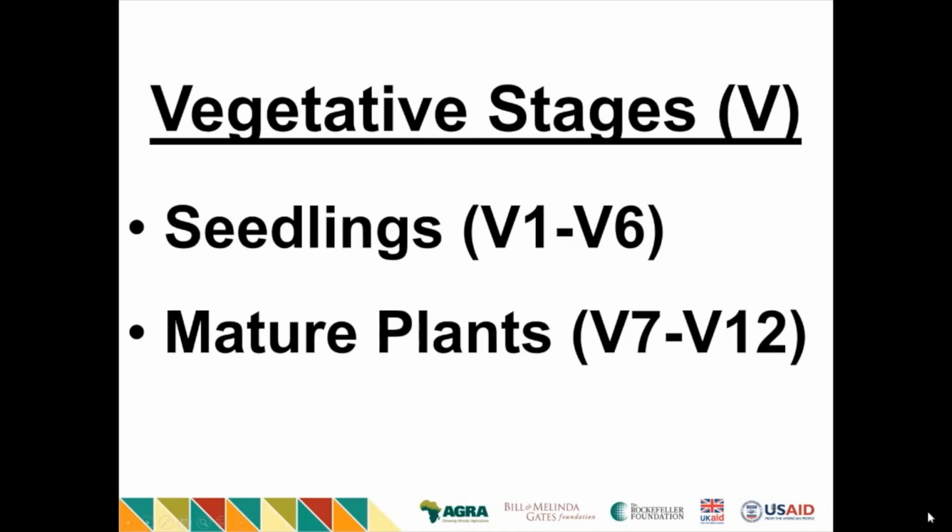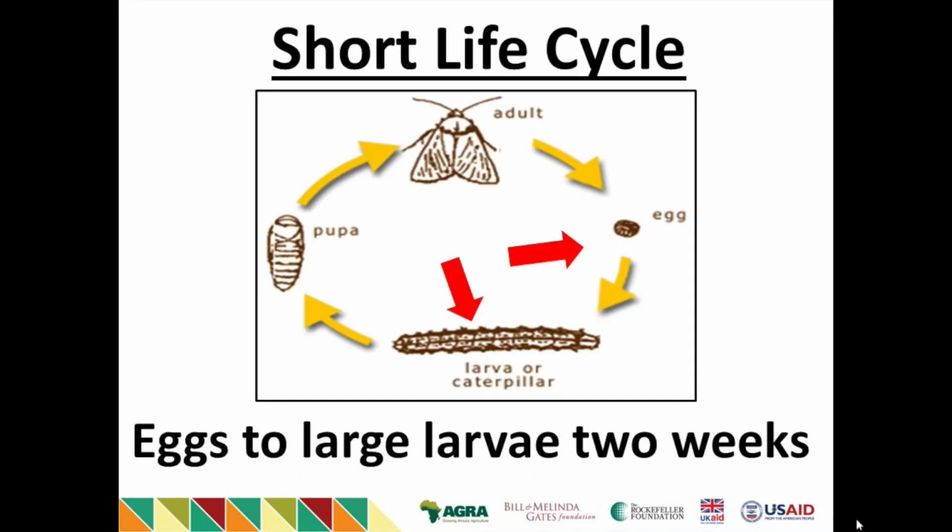Vegetative growth in maize is divided into 2 phases. The seedling stage, when plants have 1 to 6 leaves with visible collars, and the mature plant stage, when plants have 7 to 12 leaves with visible collars. Here's what you need to remember. Maize seedlings are more sensitive to fall armyworm than mature plants.